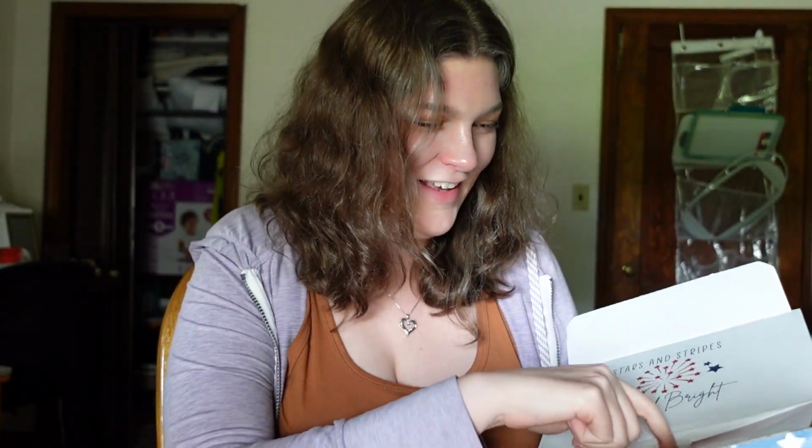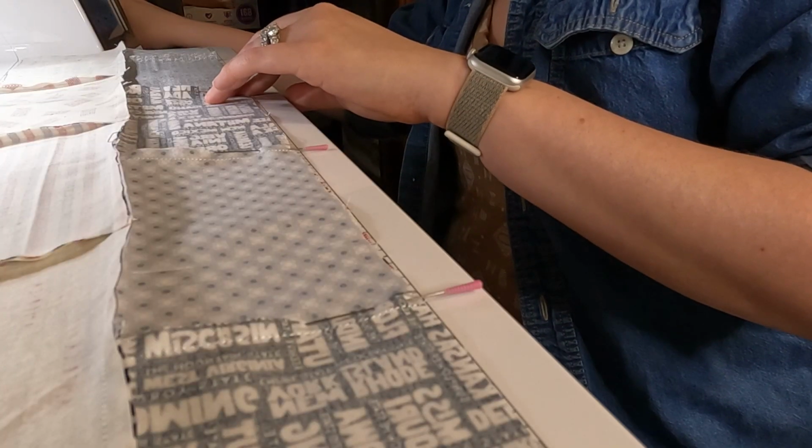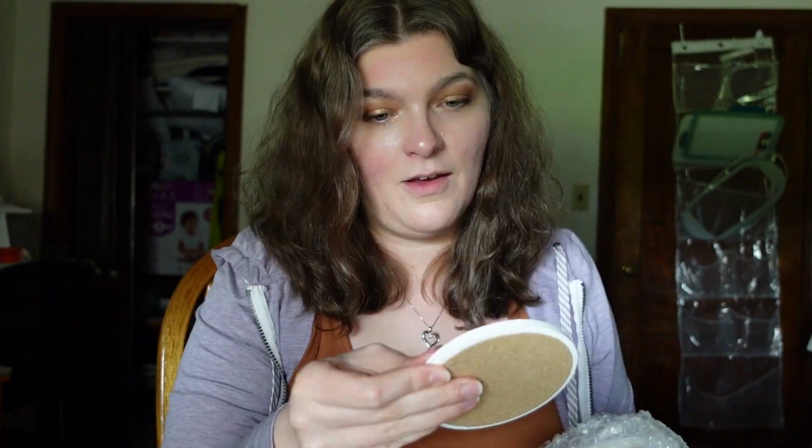I was able to go into the Liberty box. So I haven't even really unboxed everything. I dove into the project that I knew was there, so I don't even know what else is in here. Pins, the red, white, and blue, and I did pin this project. I didn't use these pins, but I did pin because you had these really long strips to put together, and they had to line up on the ends. And then these little coasters. Oh my gosh. Oh my goodness.